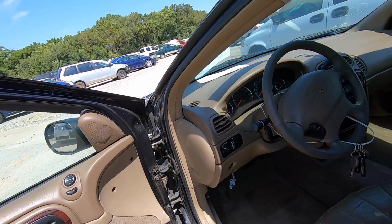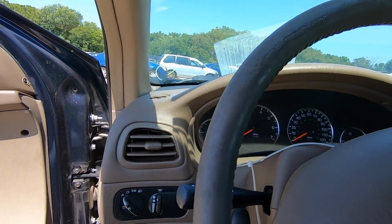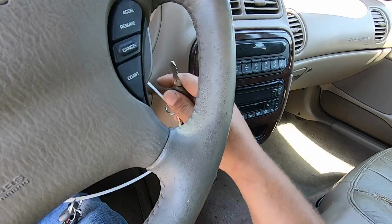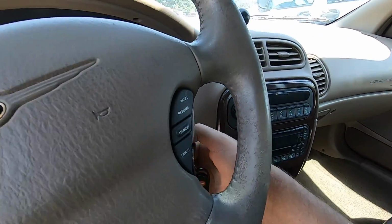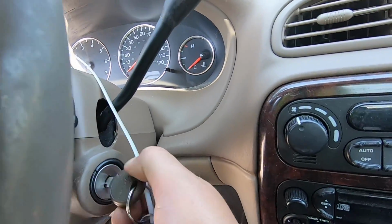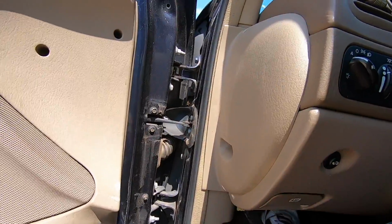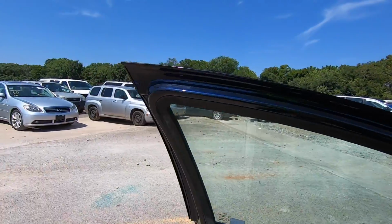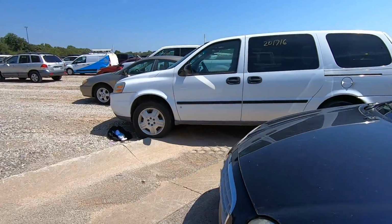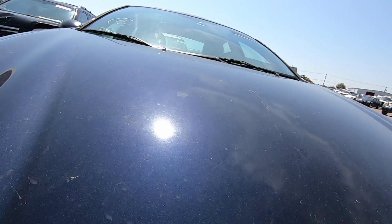This is supposed to be a run and drive, so let's see if we can throw the key in it. It's got both sets of keys, 2 key fobs, good deal. Well, how about that? That is a doornail. I'm hopeful that this has the 3.5. That was the good engine of this era.